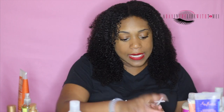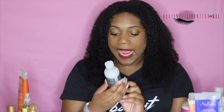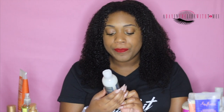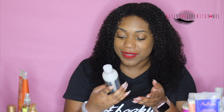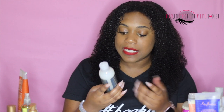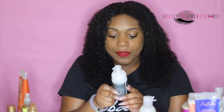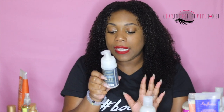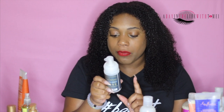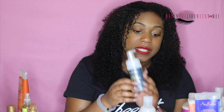So in this same line of jojoba, I have the Braid Up and Take Down Detangler with Kerosene Oil. And this is to prime and restyle cornrows, box braids, weaves, and extensions. This is for protective styles. And then also I have the No Rinse Foam Cleaner with Carrot Seed Oil. Clean and refresh cornrows, box braids, extensions, and weaves. This is also for protective styles.